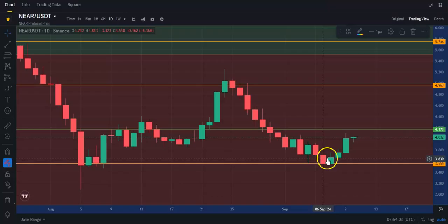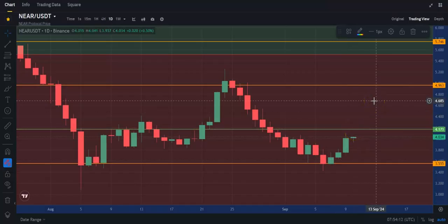But yeah, this daily support basically held us up. And right now we have to work on $4.17 on a weekly time frame resistance. So that's going to be a little bit stronger. So we may get there today. Just depends on the market, of course, guys.